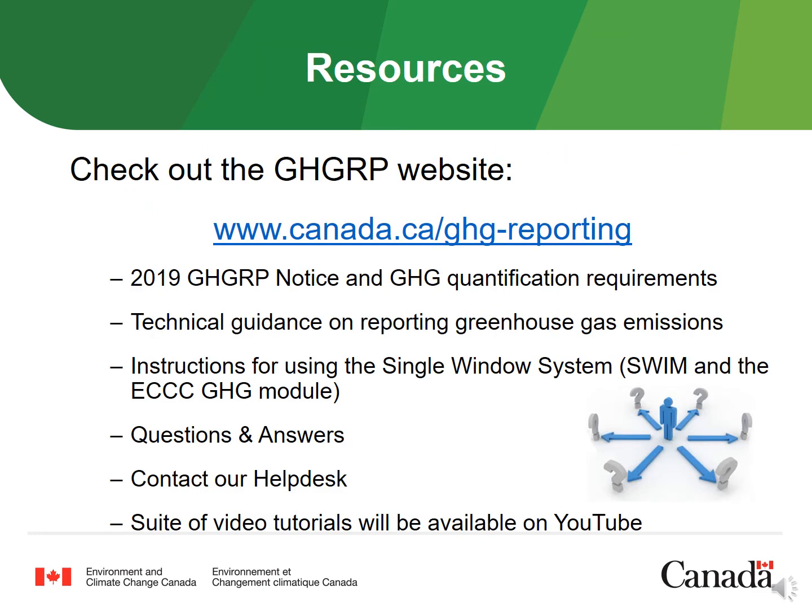To wrap up, this slide lists the resources available to help facilities in completing their GHGRP report. Our website listed here is the place to go, where you can find a link to the 2019 GHGRP notice, which describes the latest reporting requirements. Also included on our website is a link to the Greenhouse Gas Quantification Requirements document, which is mandatory for those subject to the expansion. You'll also find the technical guidance document on reporting greenhouse gas emissions. This helps to explain the notice and specific technical requirements.